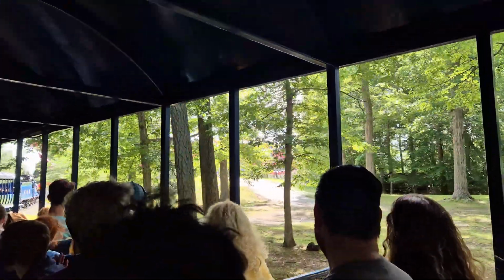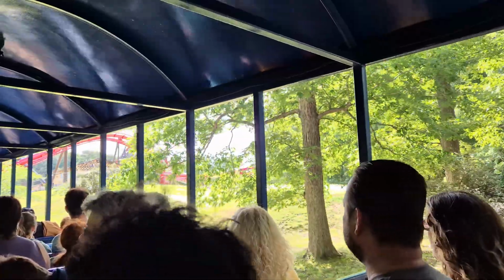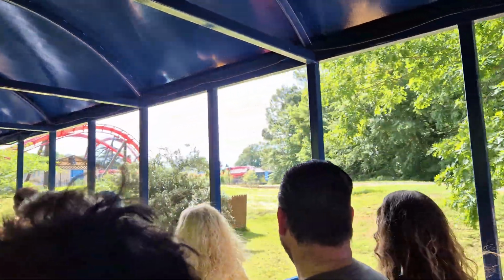This is the first time that we've had the opportunity to try to capture the Big Bad Wolf track from the train since it opened to riders. So hopefully we'll be able to catch it with the train running on it.